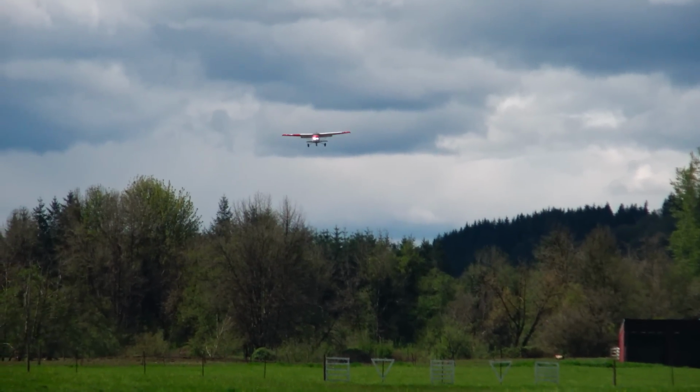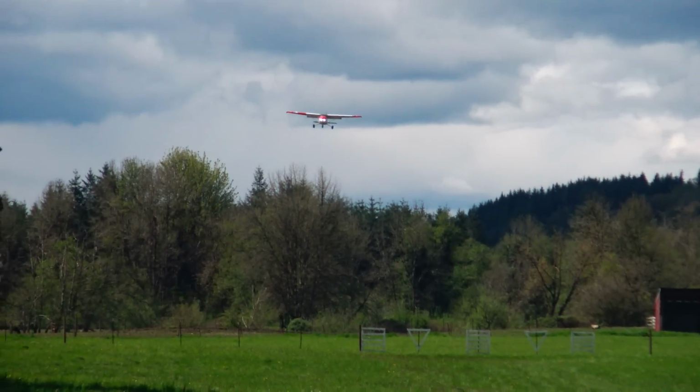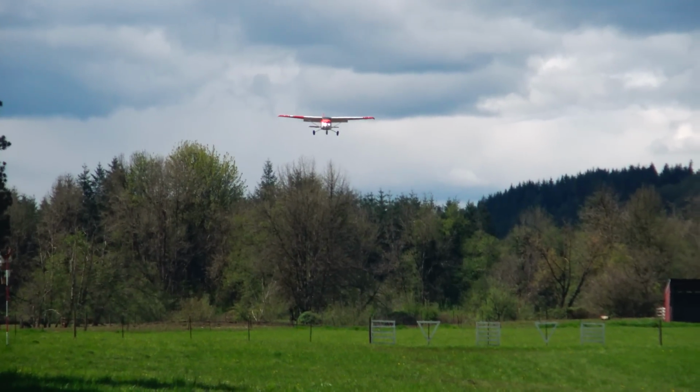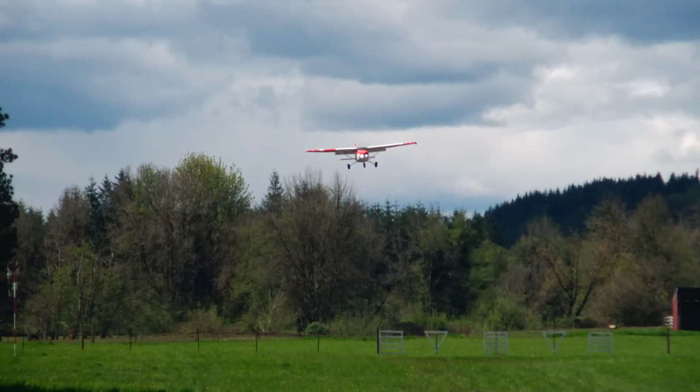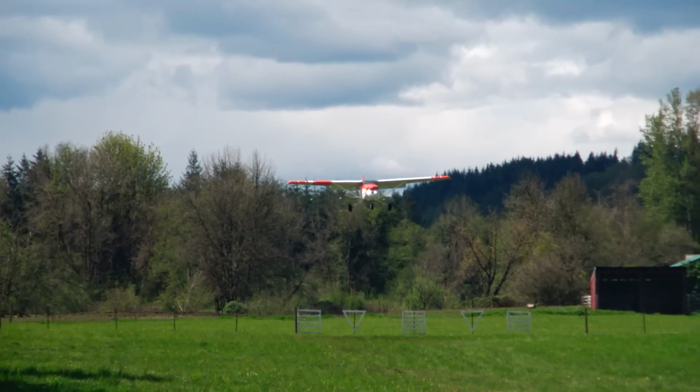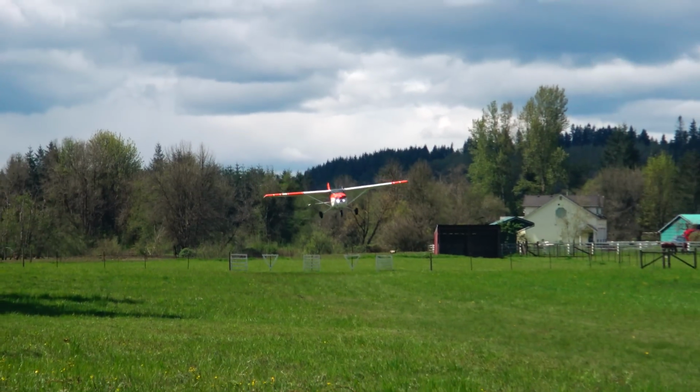Here's an outside view of landing over the fence. Since the fence is about 4 feet high, you probably have to be at 10 feet for the fence, so then you lose some ground.